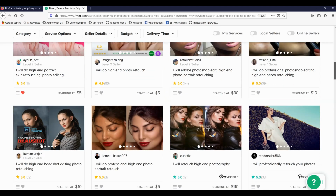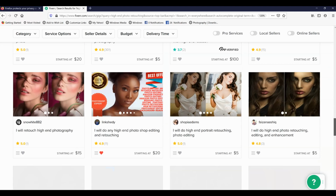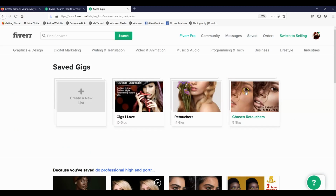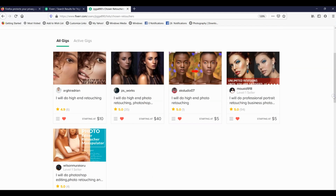retouchers who offer their services on here, and it goes on and on and on. There's so many, it can get a little bit overwhelming. It was a bit overwhelming to look through. I did maybe 4 or 5 pages, but as you can see, there are over 10 pages of retouchers. We are just going to go to my chosen retouchers that I chose for this, and these are the 5 I chose. So let's just go and get these ordered.